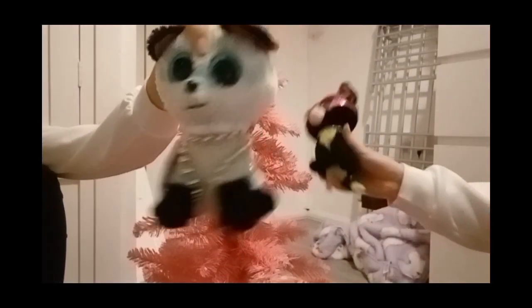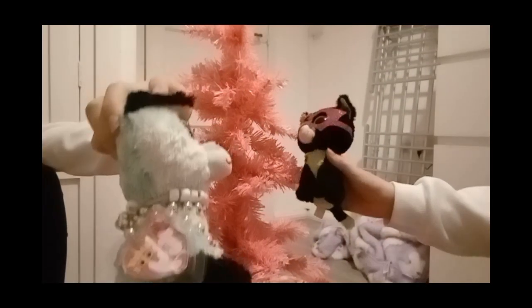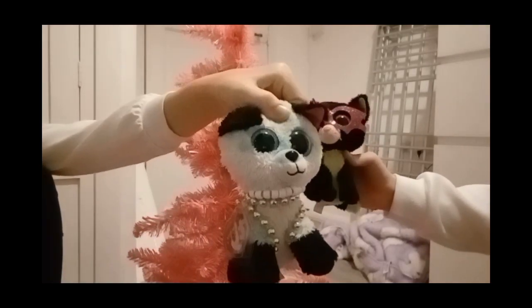Do you want a Kermit outfit? Da, da, da, da. You don't need to see the back.